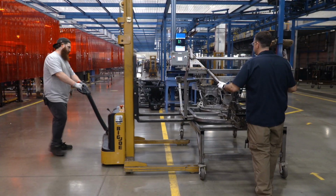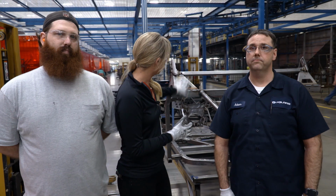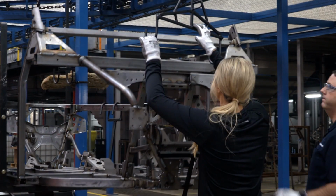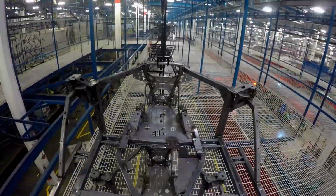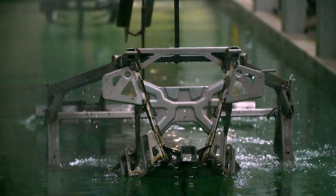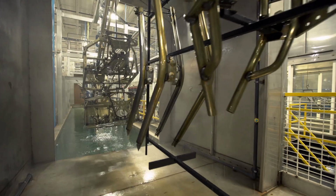The next department is metal paint, and over here it takes a team effort. This is Brandon and Adam, and we're going to now lift the big metal frame up onto the conveyor system. Go up. This conveyor system takes the raw parts through giant dip tanks to wash off any residue. It's like a giant car wash. Parts are then E-coated and powder coated.